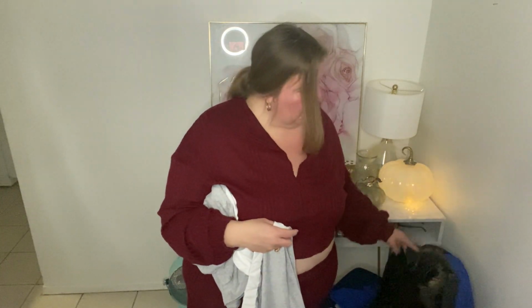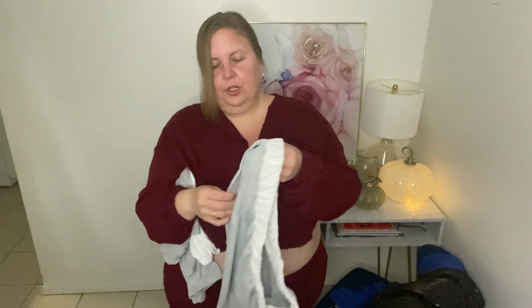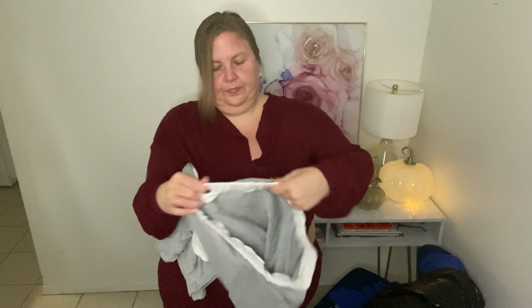So this is a 2X. The dress I got in a 3X because I did not want it to be tight. The tights are in a 3X, but when I did try them on, they were too big. It's so hit and miss. So anyways, these are a 2X. Super duper cute. I absolutely love them. How cute, how darling are those?